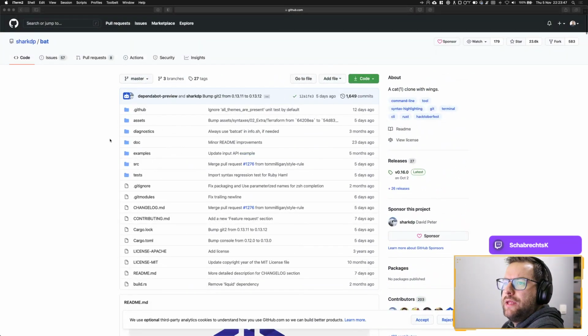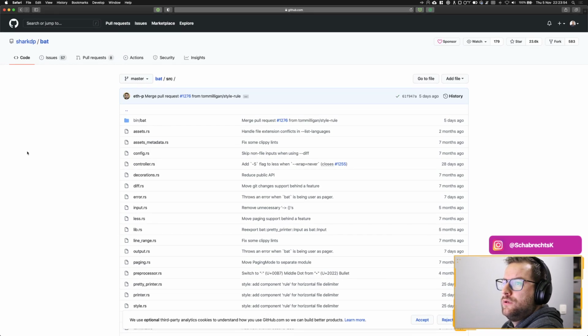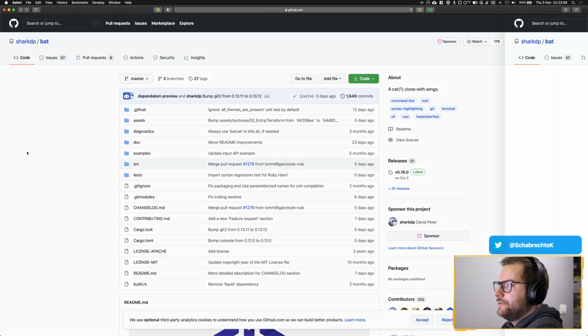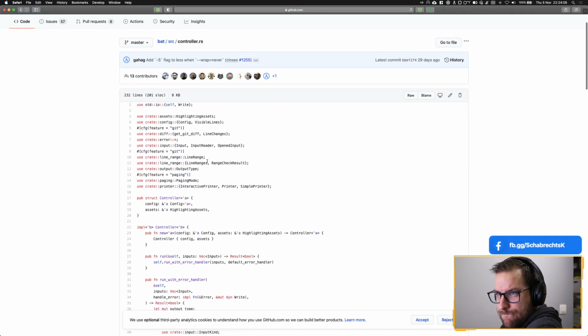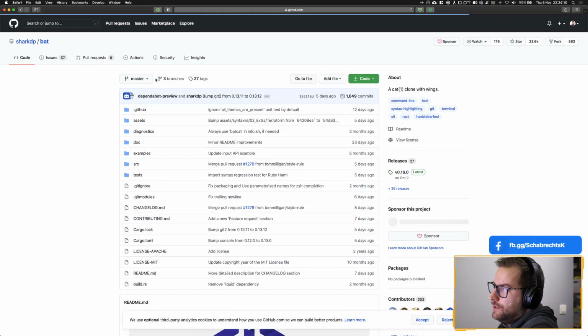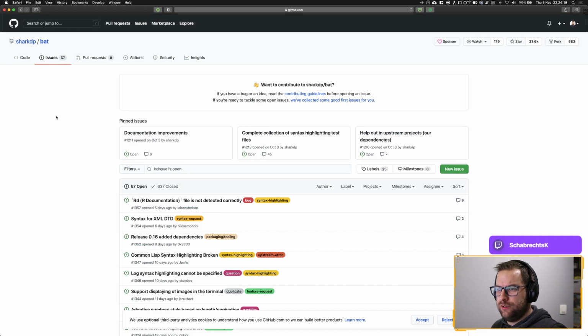So what is in bat? Source. No idea what this is. RS. So it's Rust. Okay. Yeah, Rust, I don't know Rust, so I'm not gonna go in there. But they have Hacktoberfest stuff, so if you want to do something, they have quite a lot of issues apparently.